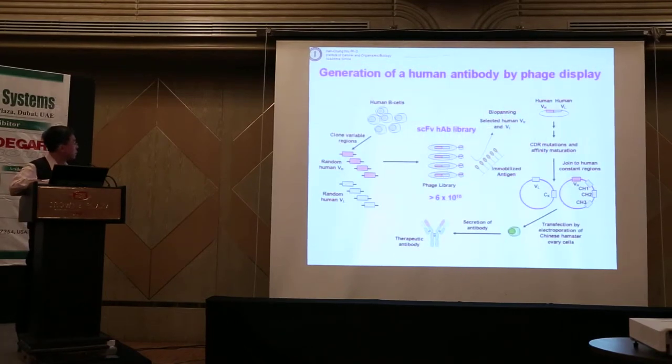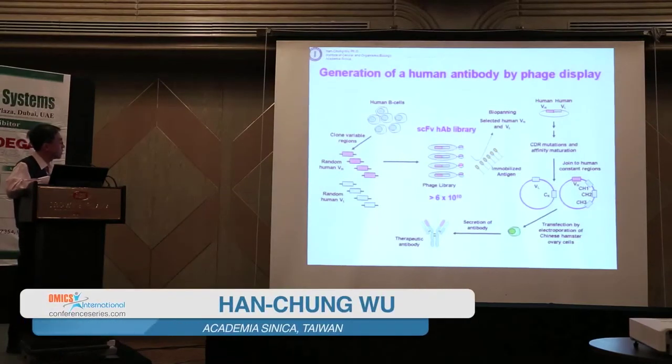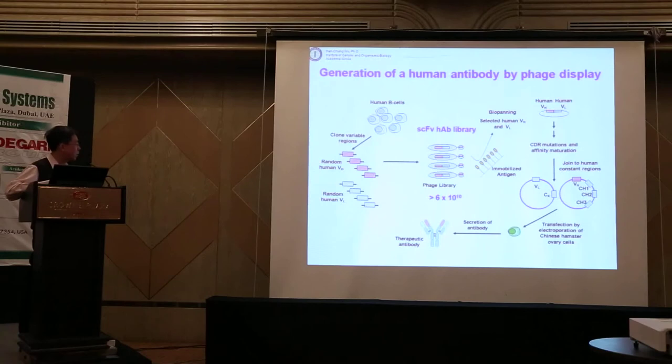In my lab, we also generated a phage display human antibody library. We can generate a library from B cells and construct the heavy chain variable region library and the light chain variable region library. Then we use the single chain variable region to create a phage display human antibody library. Right now we have generated more than 6 × 10^10. It's a very high quality phage display human antibody library.